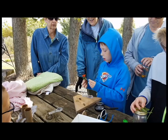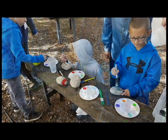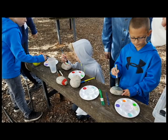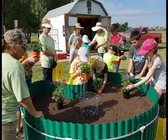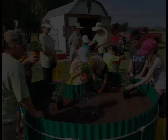Did I mention we look for bugs at Junior Master Gardener Camp? We also do garden crafts, like painting rocks. We planted pentas in the keyhole garden for the butterflies. Next, one of our gardeners explains why she loves Junior Master Gardeners.